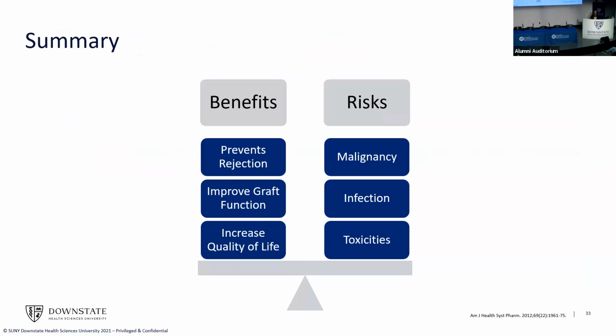So in summary, we need to weigh the benefits and risks of immunosuppression very carefully and optimize patients as best as we can. Benefits of using immunosuppression, of course, include the prevention of rejection, improving graft function, and increasing a patient's quality of life. However, certain risks are also present. So these are malignancies, infections, and toxicities. So it is a balancing act.